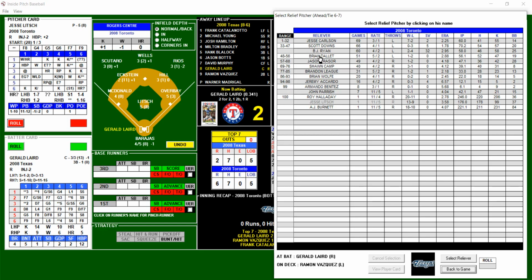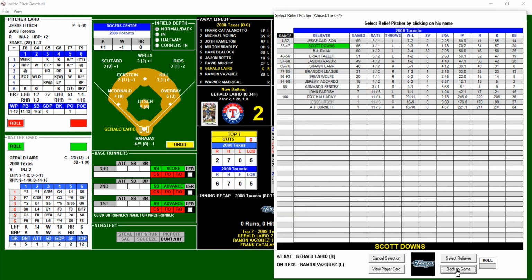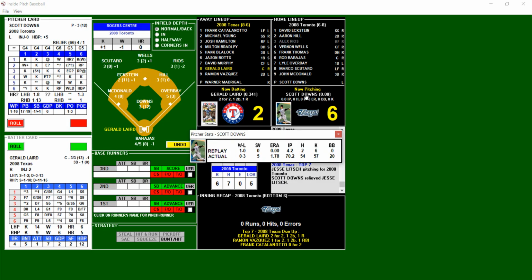And they are going to go with, for right now, so they're going to go with Scott Downs. That's his card. Downs will come in. Downs 1 win, no loss. He's got 4 2/3 innings pitched, allowed 2 hits, 6 strikeouts, and no walks.